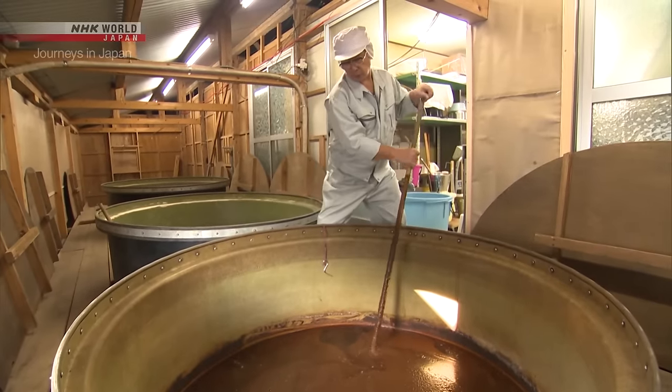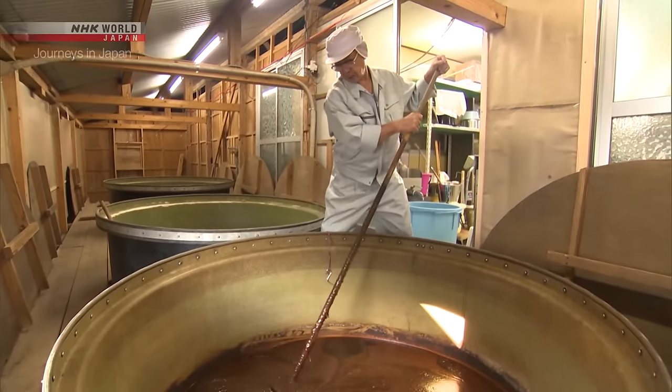Nagata hopes this new type of shoyu will bring people good health.